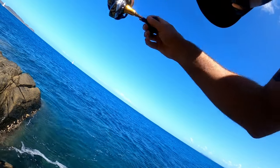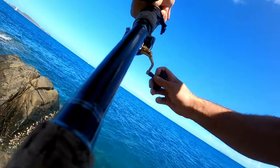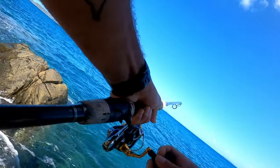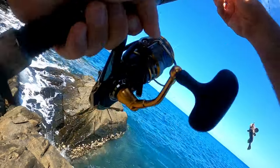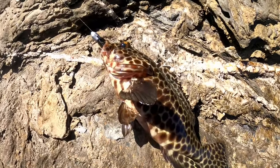Look at this location though. No fish, but you can't beat it. Fish on. I got a fish. It's a cod. First fish of the trip, a cod. Yep.